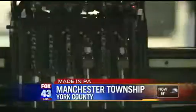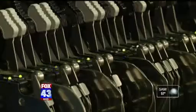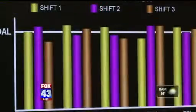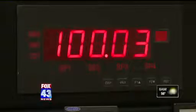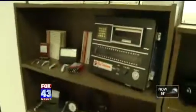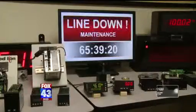For the past 40 years, Red Lion Controls in York County has been making over 2,000 industrial electronics, powering the biggest of businesses. There are thousands and thousands of different places that use these products. From human-machine interfaces, or HMIs, to panel meters, Red Lion Controls does it all. The company got its start in small electronic displays. Fast forward 4 decades, and now touchscreen is the name of the game.